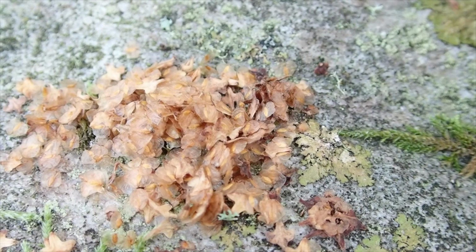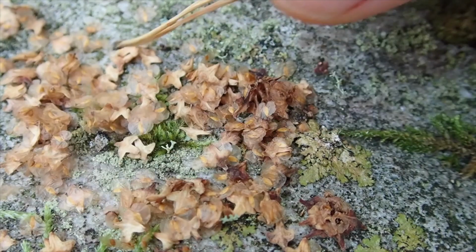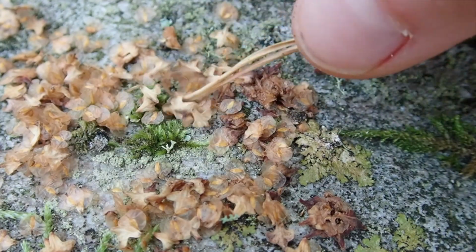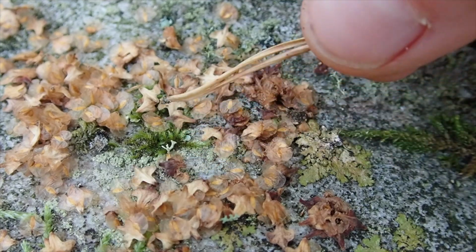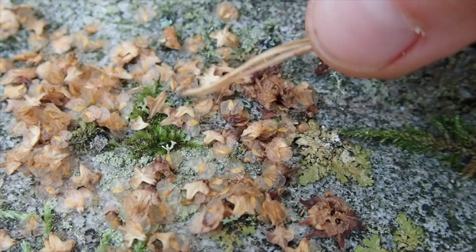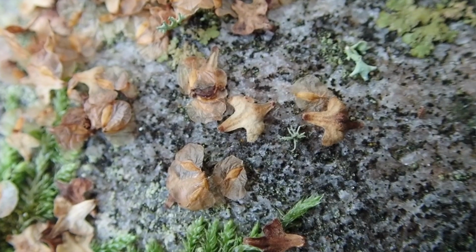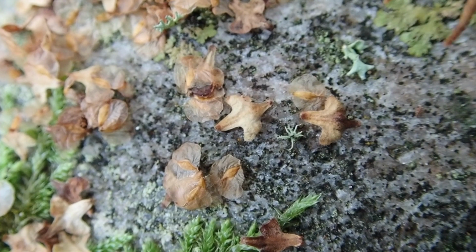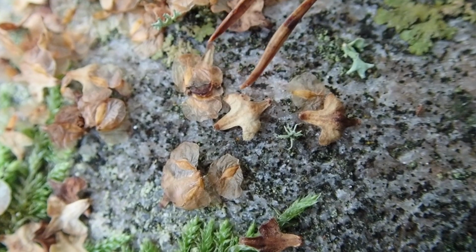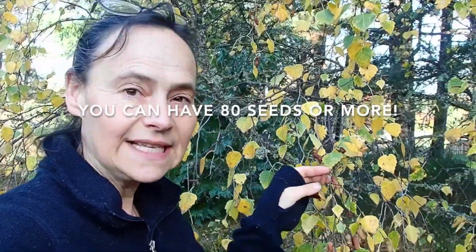There was some research done by the University of Hong Kong and Queen Mary's in London in 2015, and they measured a birch tree at chest height that had a 20 centimetre diameter, and they estimated 137,000 seeds on that one tree. So you can imagine how successful it is. So in this tiny catkin, you could have 80 seeds.